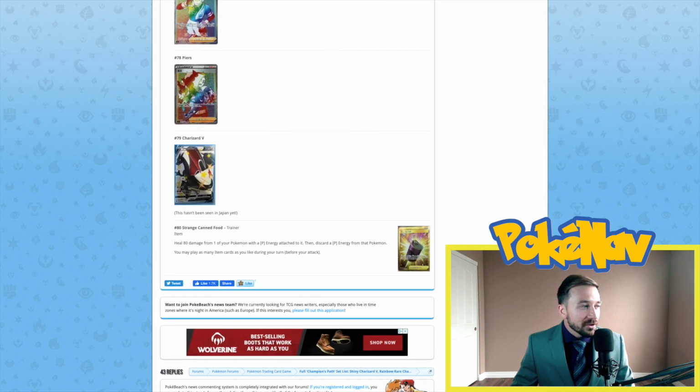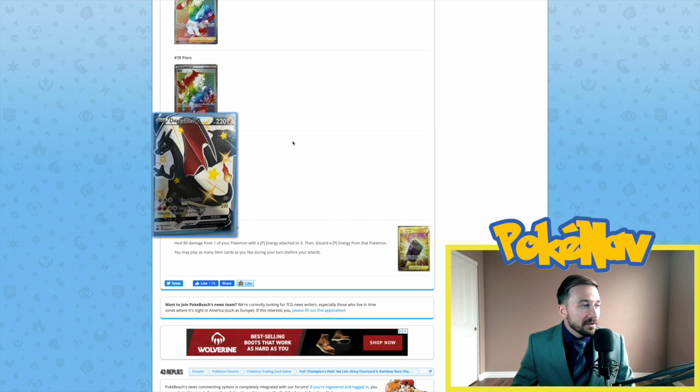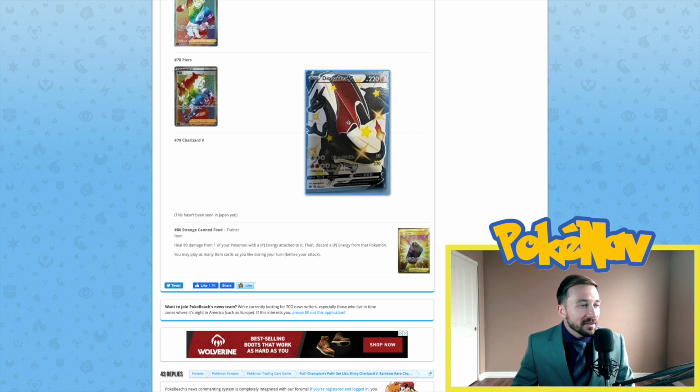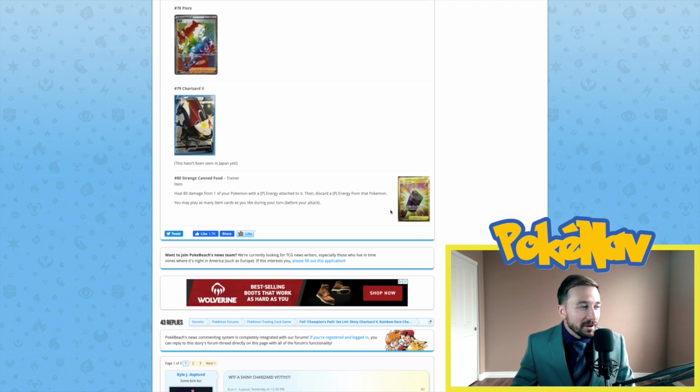Honestly, it's just incredible. And then to almost round out the set, there he is, Shiny Charizard V. Man, just absolutely beautiful. And I like the pose that he's in there too, a little bit different than what we've seen from previous Charizard cards. Looking a little sinister there, looking over his shoulder. Very, very cool.